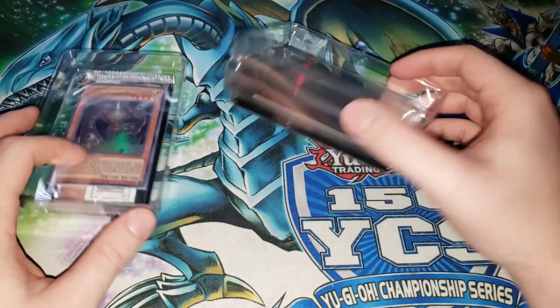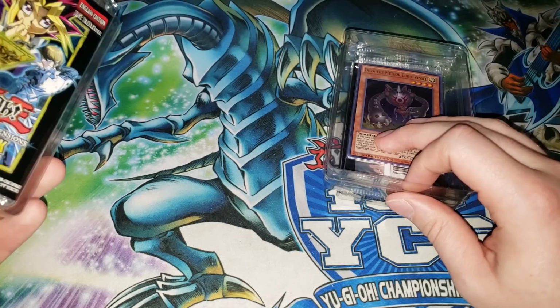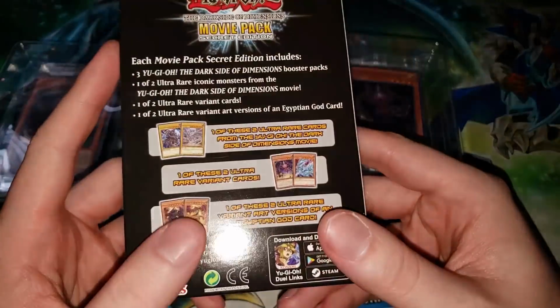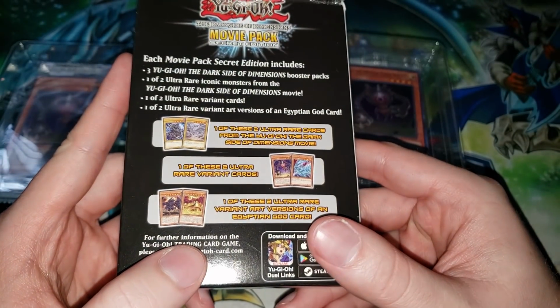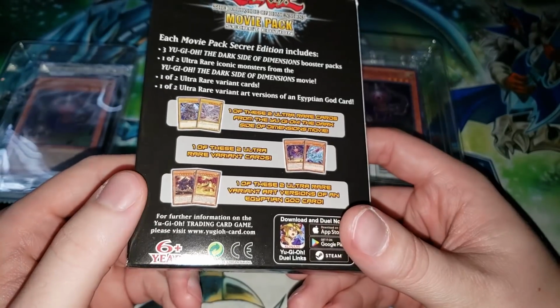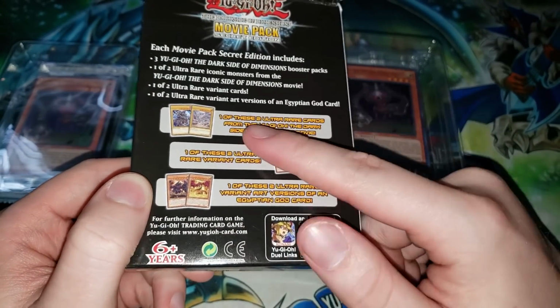I will say, for Konami to reprint the same exact set like a million times, also I just realized, did I buy the wrong one? Why are the promos in ultra rare? I guess I'm confused. Okay, I thought the promos would be in secret rare. I think the Blue Eyes and Dark Magician. I don't know what's actually happening. Okay, we have one of these 2 ultra rare cards in the pack. So we got Blue Eyes or Dark Magician.